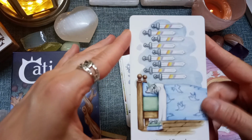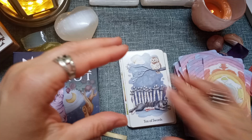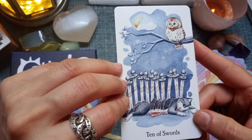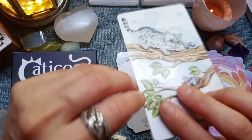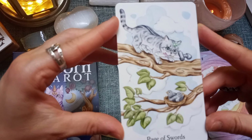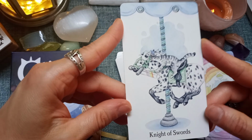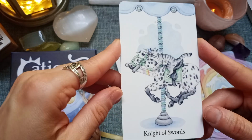The Nine of Swords. 10 of Swords. I love to see the owl in this card, which I know is also another very dear animal to Pamela Chan. She created an entire deck, I think, about owls, if I'm not mistaken. Page of Swords. Knight of Swords. I really like the court cards. I mean, I like all the cards, but I'm particularly smitten with the court cards in this deck.